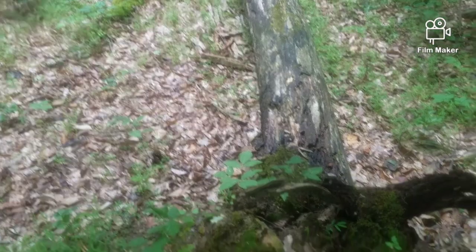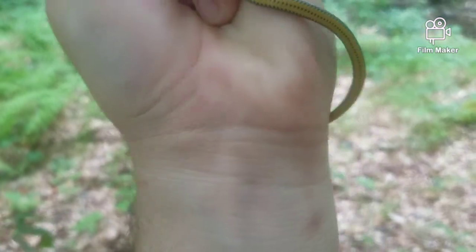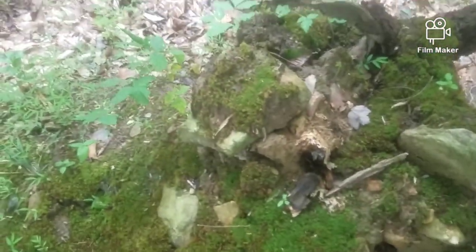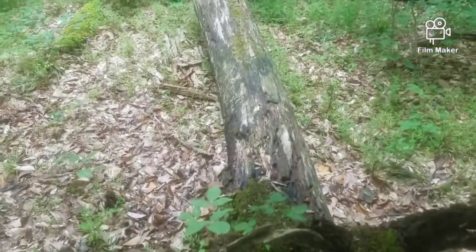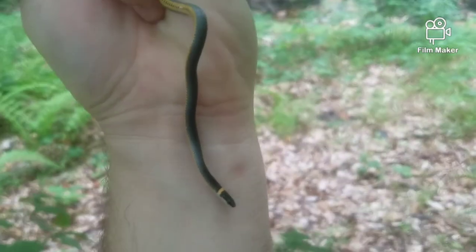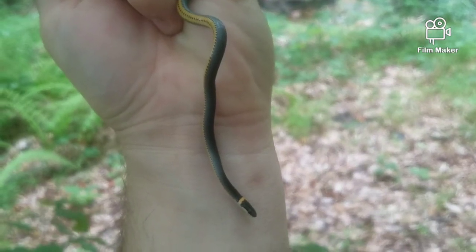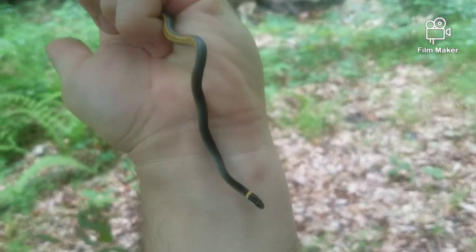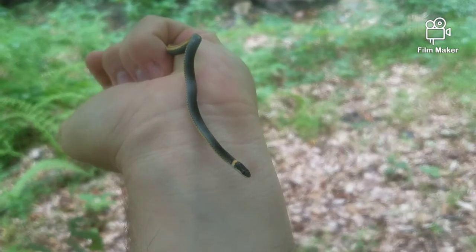Cool, finally a snake. So, first snake of the morning. It is another ringneck. This one is much smaller than the one yesterday. Flipped it right under this rock, sitting on this dead stump. And almost didn't even see it. I saw so many worms today. Yeah, this one is a lot smaller. You're just a little baby.